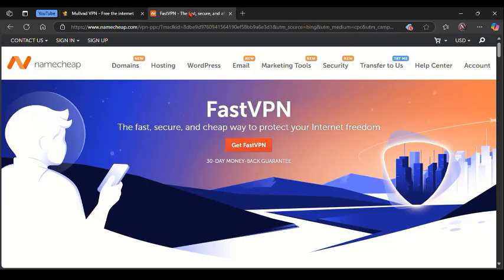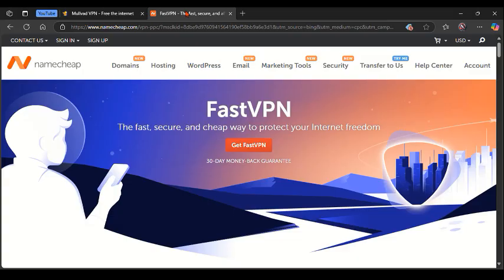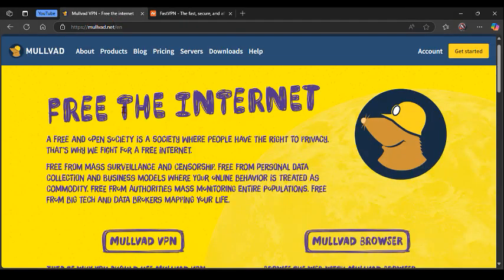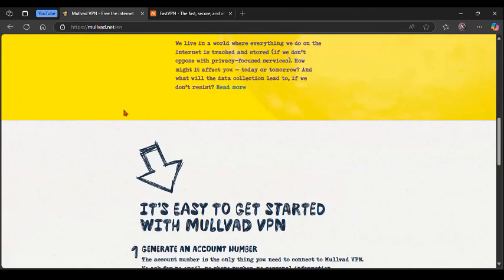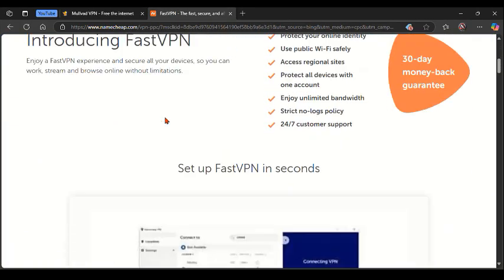Then talking about the downside for the Namecheap, it is based in the US and has a less favorable privacy jurisdiction, and also no independent audit or open source app. Those are limited transparency and fewer advanced privacy features.